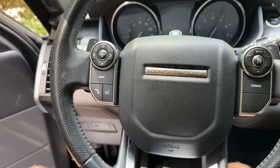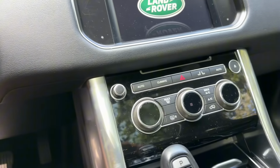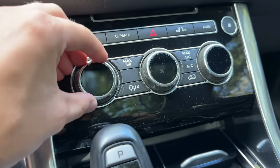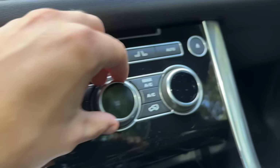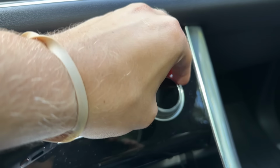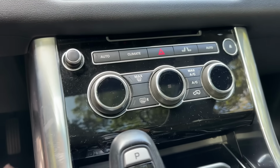Got a nice plastic steering wheel wrapped in leather. A lot of the features on this car are leather, like the dash and the armrest on the door here. Let's move on to some of the switches, knobs, and buttons this car has to offer. So those knobs right there control your climate controls right there.